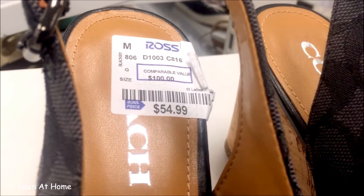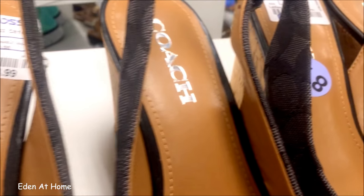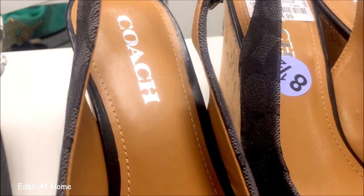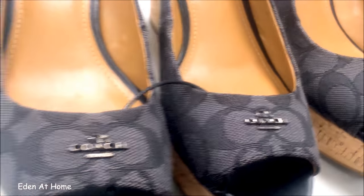This is what I found, guys. It's a Coach heels, it was $100 and right now it's $54.99. I'm sorry, I cannot wear heels, but if you can, you better run and get it. This is expensive shoes.